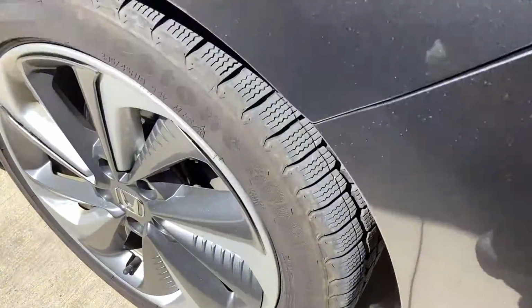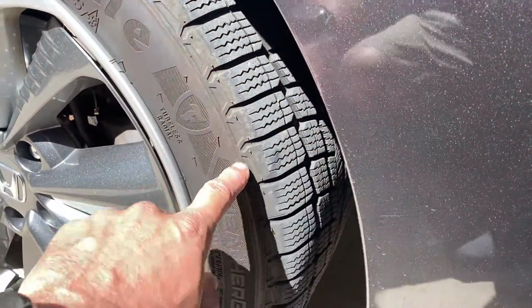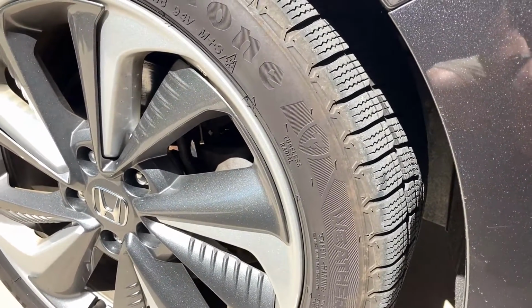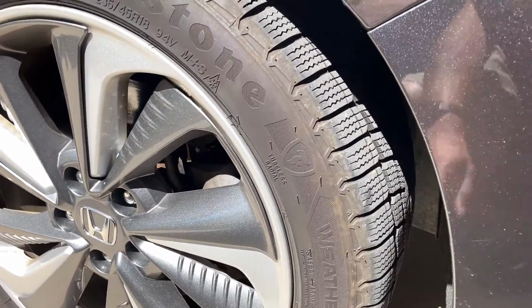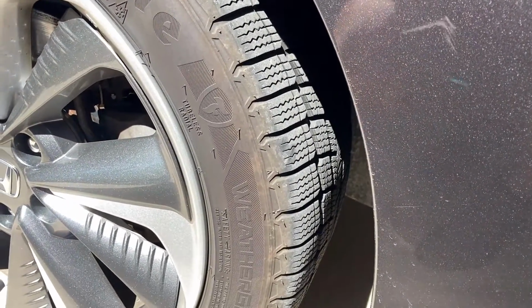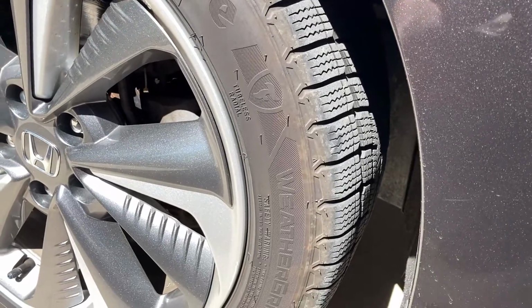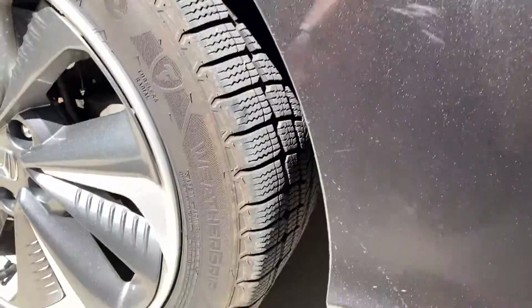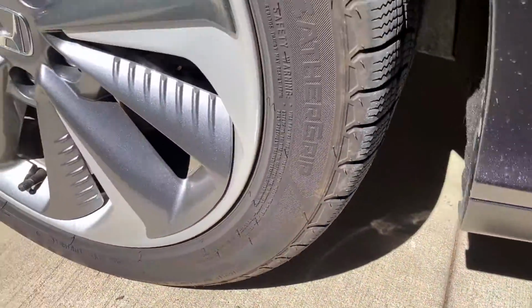Okay, does all season or all weather tires kill EV range? That's the question. So these are actually all weather, so they actually create more rolling resistance than a normal all season. So this is almost worst case scenario, pretty much like driving around on winter tires.